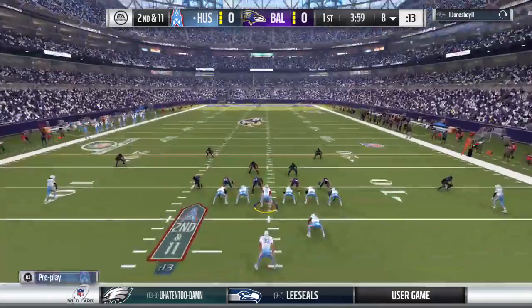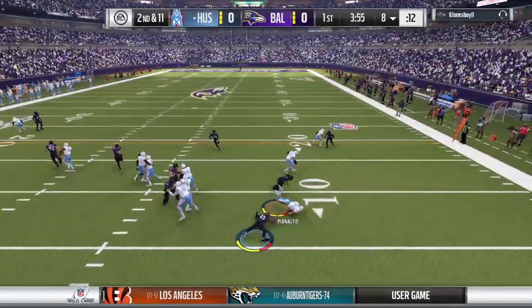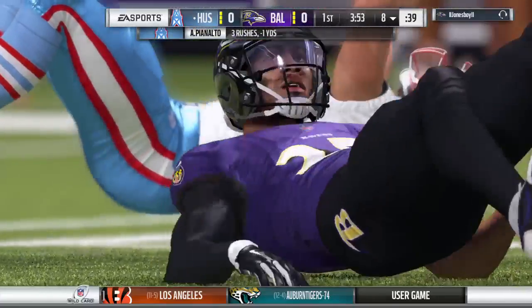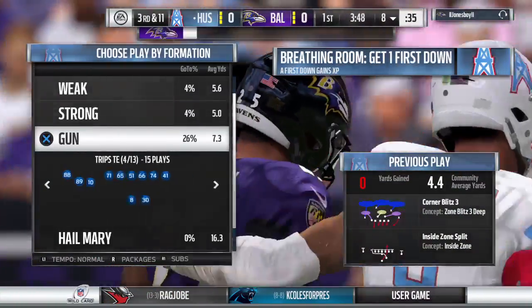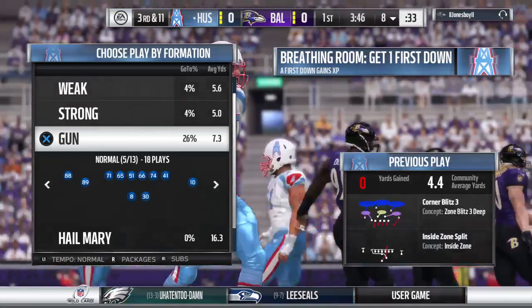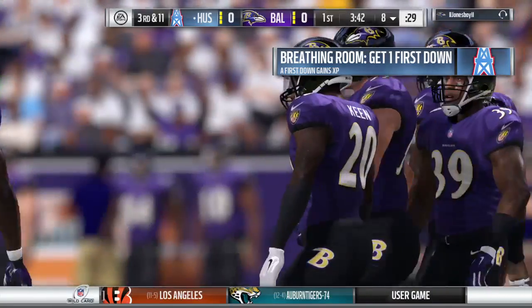They come up in an offset eye. They'll give it to him right up the gut. And he stopped immediately there. No gain that time, and it leaves him with 3rd and 11 coming up. Well, that was better than the first go-around when he lost yardage, but still nothing there, and that sets up a 3rd and long. Tough spot here.